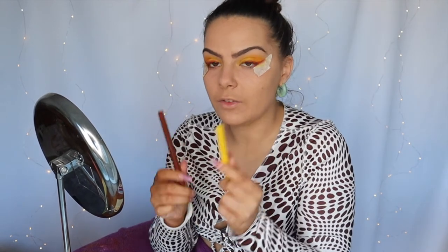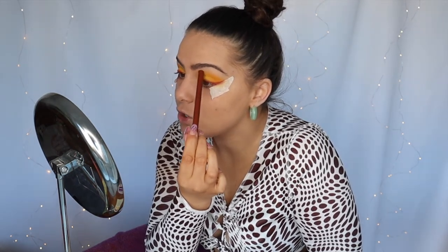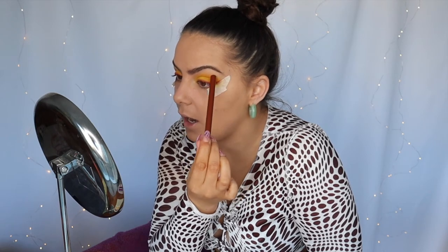I have got brown, I've got yellow, because I think these ones are going to suit it best. I just don't really know what I want to do yet. I'm thinking about doing a similar flick or line, whatever you want to call it, that I did in my first look, but instead of doing it in the crease, I think about doing it just where the eyeshadow stops and having that sort of line and that break.